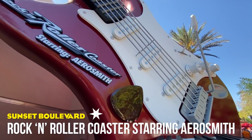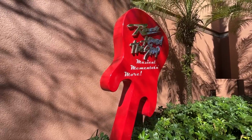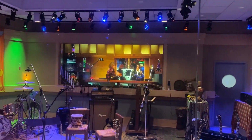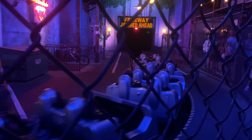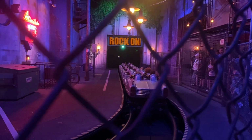So this is an Aerosmith themed roller coaster where you can get 5 potential songs as you're racing through Hollywood trying to make it to an Aerosmith concert. This is a super fun coaster. It does go upside down and you do need to be at least 48 inches tall or taller to ride it, but it's a lot of fun. One of my favorites here, and I used to work here, so I am completely biased.